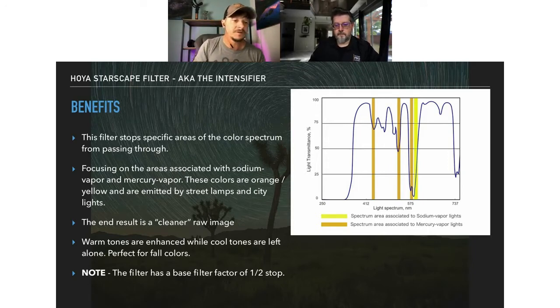The benefit of this filter is that it stops specific areas of the color spectrum from passing through. As you can see to the right, you can see the spikes. The yellow and the orange in the spectrum are associated with sodium vapor lights and mercury vapor lights, okay? So it focuses on the areas associated with sodium vapor and mercury vapor. These colors are orange and yellow, and are emitted by street lamps and city lights. Until people change everything and get rid of that, we're still going to have the issue.